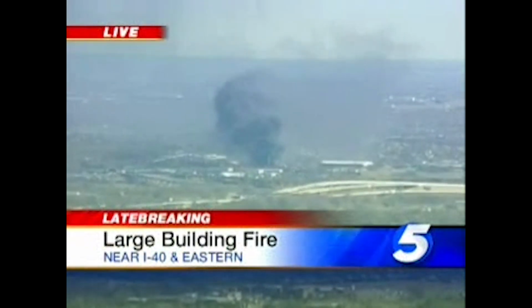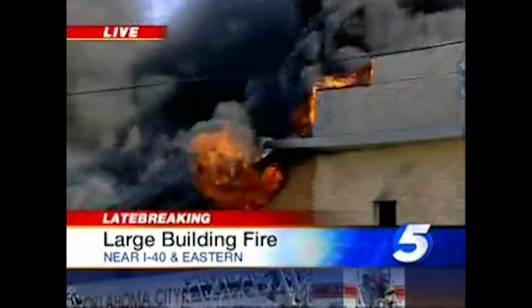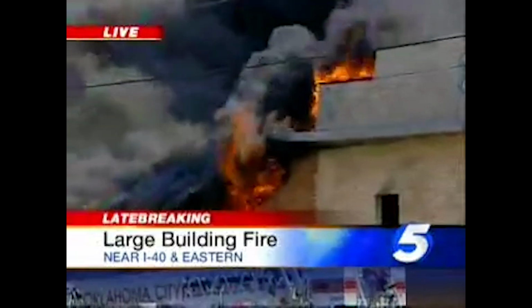On the ground, our crew just arriving there. Maggie mentioned the old Townley's Dairy. This is a defensive fire. They backed off and are trying to fight this from a distance.